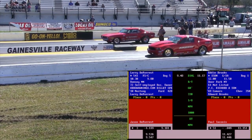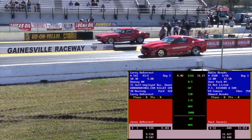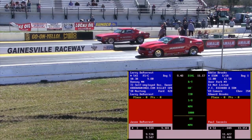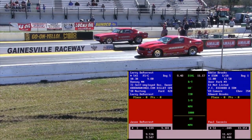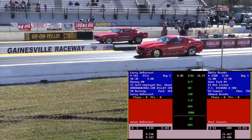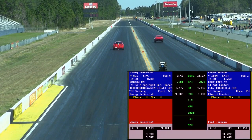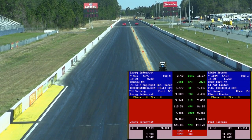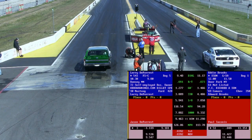Larry DeForest, the 428 New Gen Mustang, and Eddie Brooks out of P.C. Richard & Son. Your appliance superstore, your television superstore, your computer superstore, your mattress superstore. And to think they all started out by selling an electric iron. Eddie Brooks out of New York, Larry DeForest out of Minnesota. There's the head start for the Chevrolet, and here comes the Cobra Jet. The Camaro's a long way down there, the pony. Yeah, I got him. 9.46 at 126 miles an hour for Larry. 11.29 for Eddie. Eddie was actually better on the reaction timer, but couldn't run the number. And that left the door open for Larry DeForest, and he took advantage.